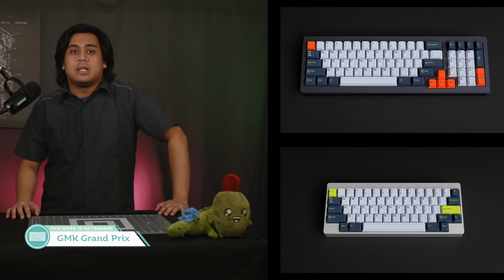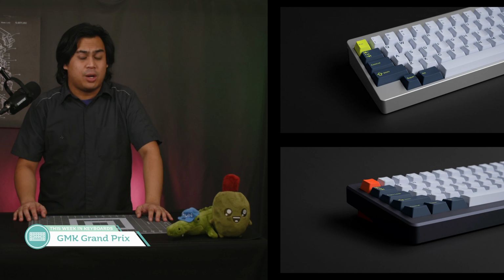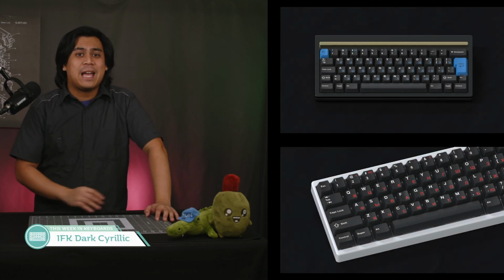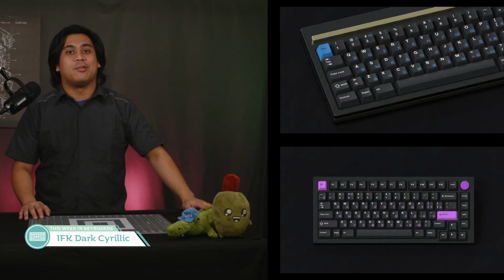GMK Grand Prix is pretty clean, and I like the colors and mode. I like MotoGP, so no major complaints from me. Looks decent. IFK Dark Cyrillic. By the way, IFK is Infinikey, in case you haven't caught up with all the acronyms yet.